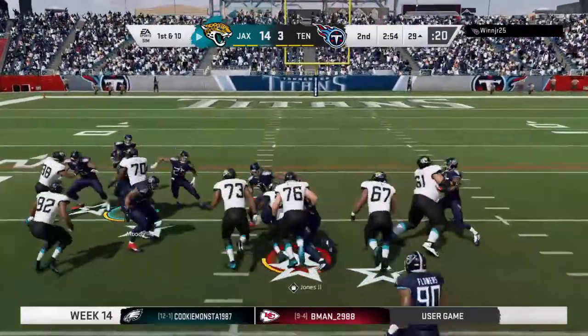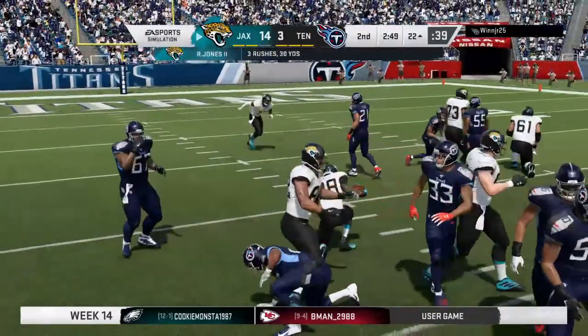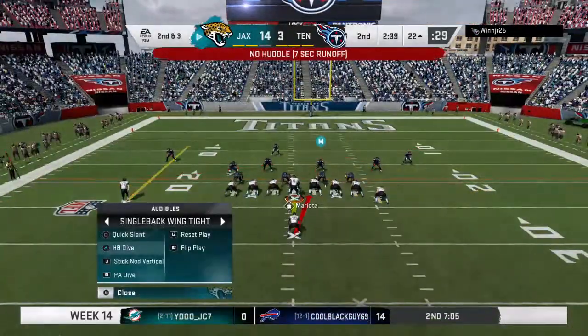Now a 1st down carry by Jones. A solid run on 1st down. Gain of 7 leaves him with a 2nd and 3.